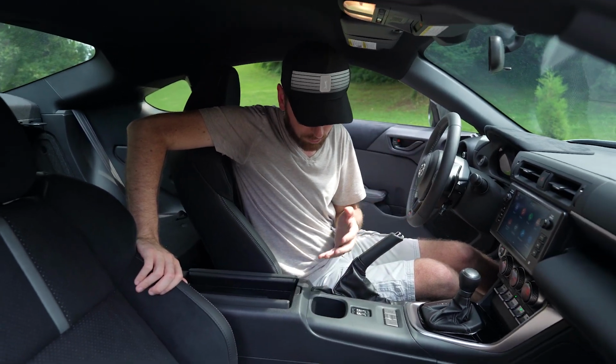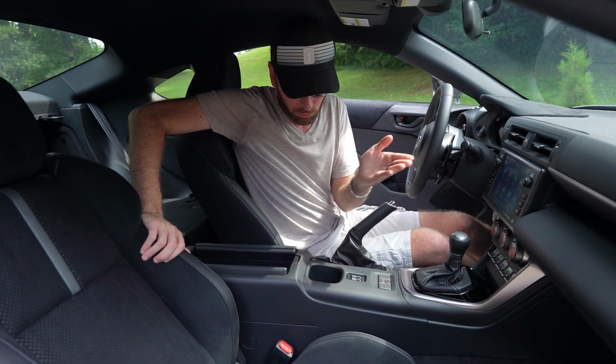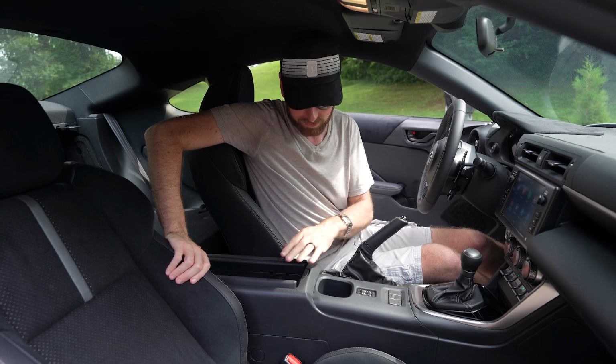Do I put a drink in it? Do I put loose change in it? I'm not sure what to do with this thing that's not sure if it wants to be a square or a circle. I don't really know. I'm confused by all of this. I think it could have been laid out better.